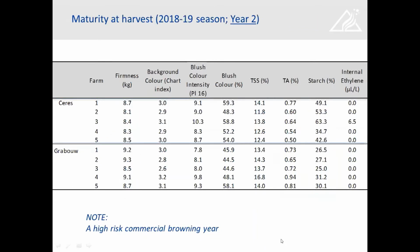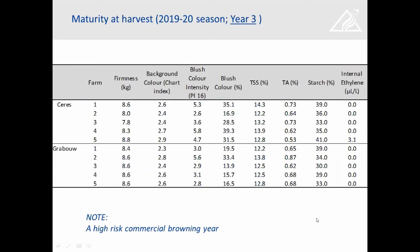In the second year of the study, this was the 2018-19 season, important to note that this was a high-risk commercial browning year. But same trial layout, same dynamics, and again we had lower starch breakdown in the one area and higher starch breakdown in the other area. Okay, good acids, good firmness. I'll come to my point now.